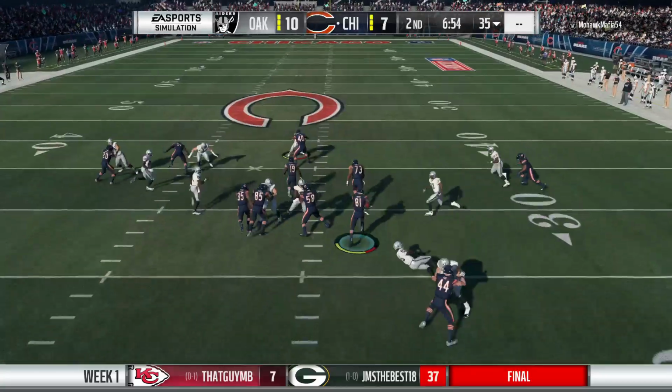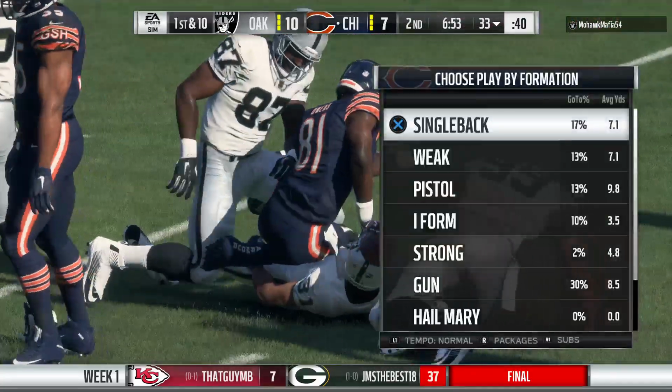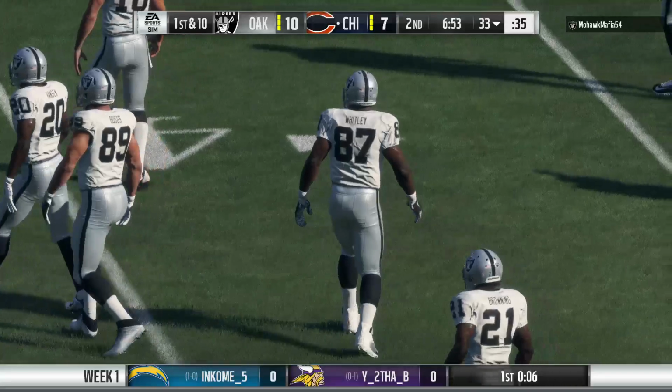This will be taken in at the 1. And a good effort on the return there. Gets them across the 30 to the 33-yard line. And now Chicago getting ready to go as they take the field.